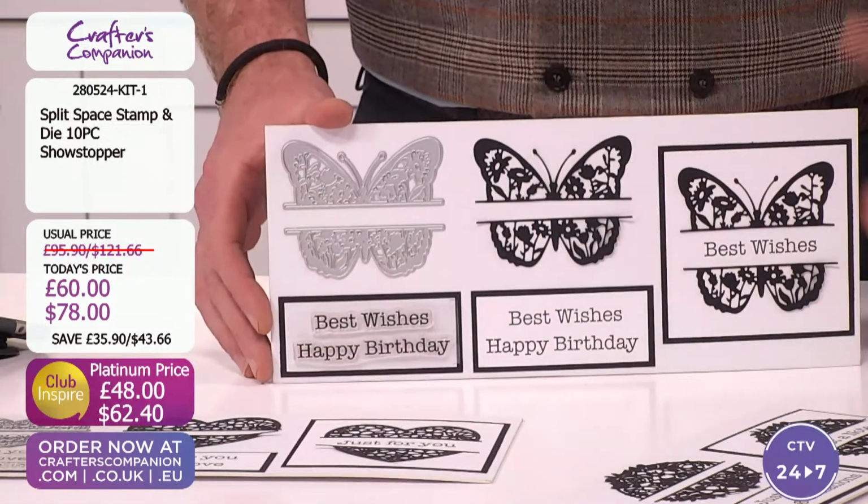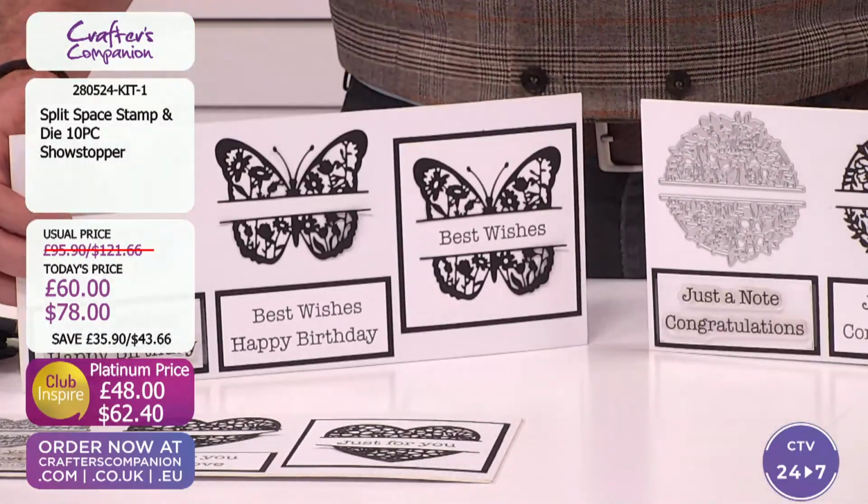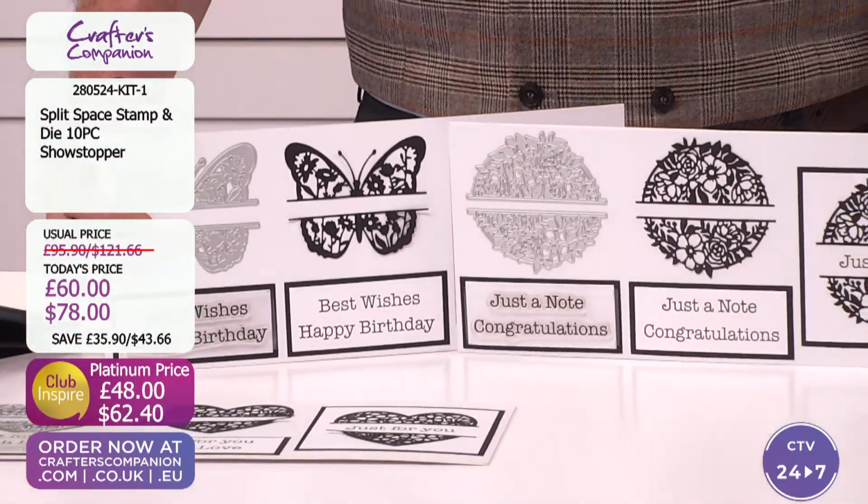And then you've also got the beautiful butterfly in there too. I'd go for the butterfly, you know. I think it's one or the other. I think it's one of those two. Are we correct in assuming that?